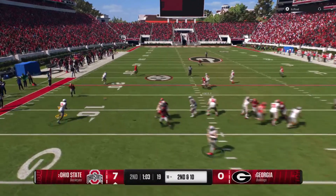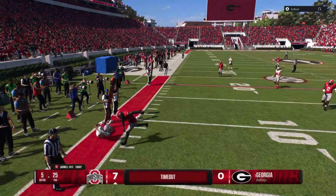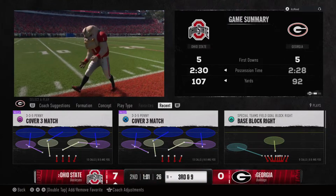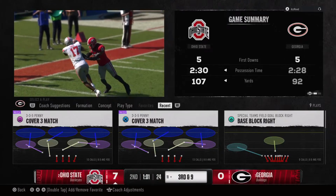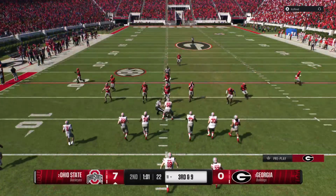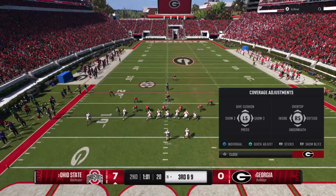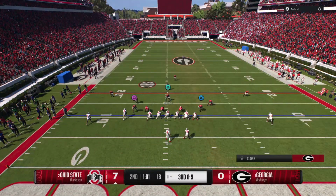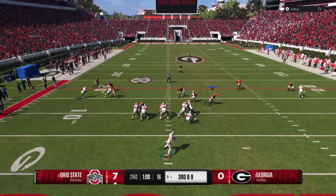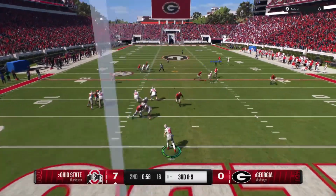Off play action. Finds his man. It's Tate. There's a timeout on the field. Tight game here late in the first half. They've done a really good job creating the matchups they want out of the slot. Yeah, dude, get that guy matched up on a linebacker. That guy matched up on a safety. Keep him away from the corners by putting him in the slot. Get him the football. Let him make plays.